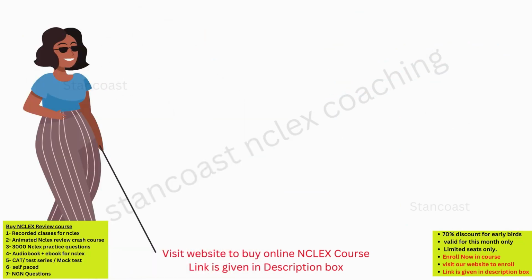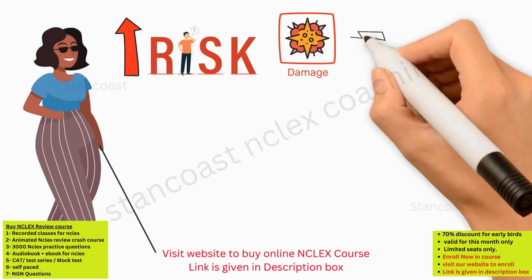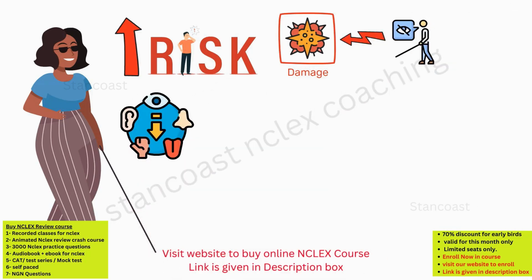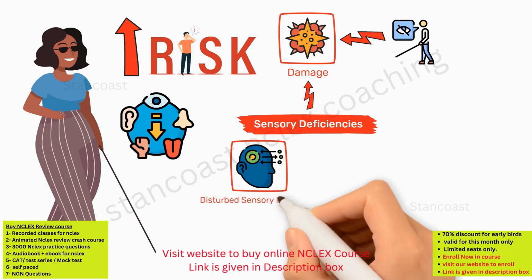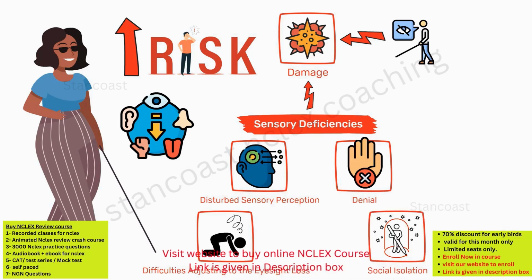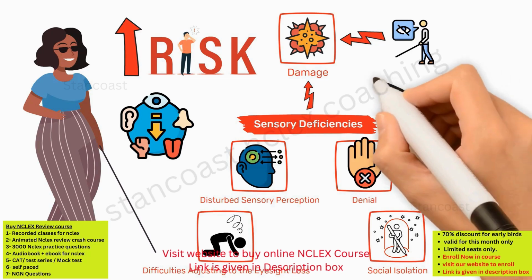The client is at a greater risk of damage due to their recent loss of vision. Changes in senses frequently impact several aspects of functioning, putting those with sensory deficiencies at danger of harm. Changes in sensory function may be accompanied by concerns about disturbed sensory perception, denial and difficulties adjusting to the eyesight loss, and social isolation. Nonetheless, these issues are not more pressing than the risk of damage.